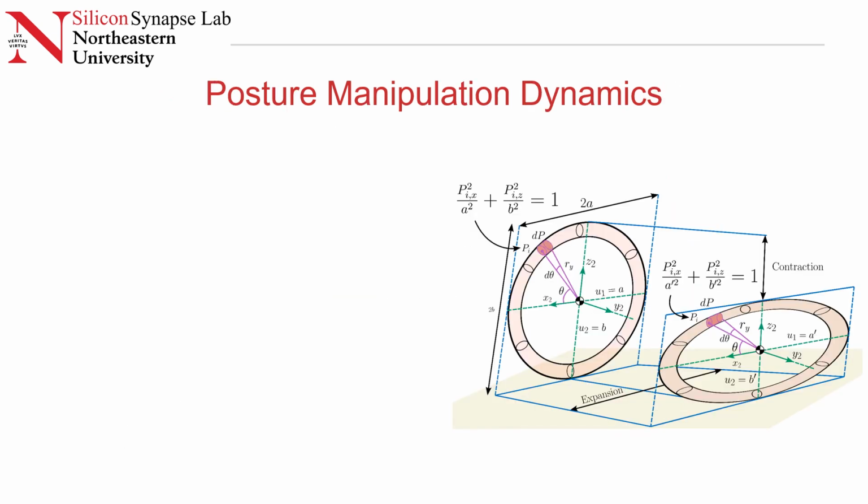The posture manipulation dynamics. So we define the two control inputs, U1 and U2, as the two axes of this elliptical ring. Given that this ring represents a snake robot of fixed length, the perimeter of this ellipse is fixed, which means that as U2 contracts, U1 must expand to keep the overall perimeter of the ring fixed.